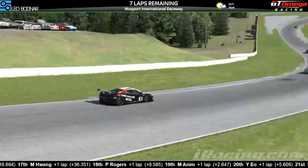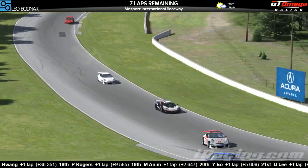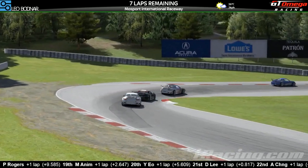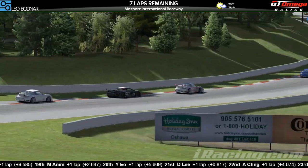Bad time to be catching these guys now though as they come into turn 5 and 6 here. Might just about be far enough back not to cause too much of a problem. Yeah, it worked out perfectly. Now we're going to get the tow down the back straight as well.